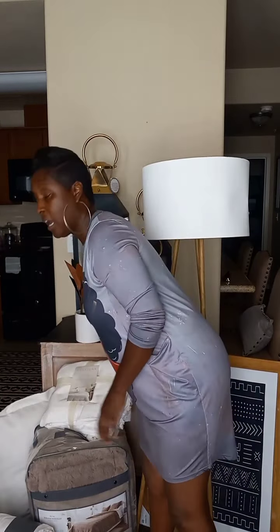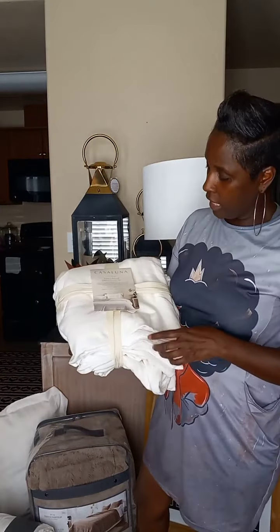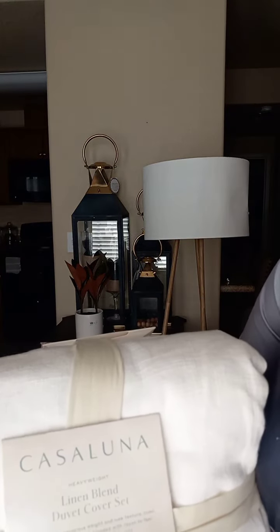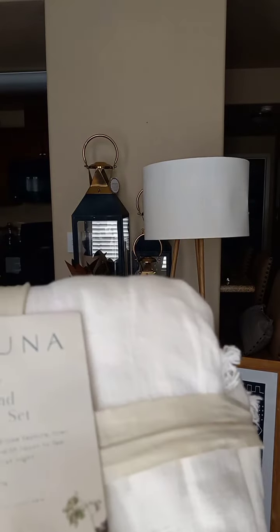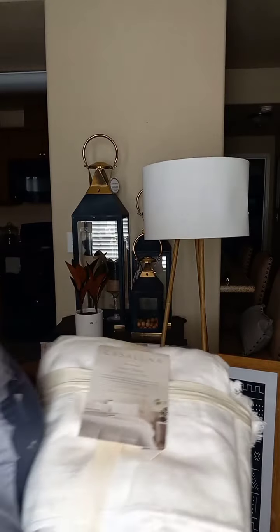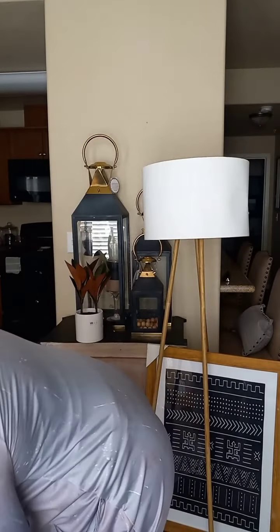I always pick up something with Casa Luna. I got this duvet cover. It's a queen size Casa Luna linen blend. Let me make sure I'm in the camera. It is so freaking beautiful, and it's like a cream color. Casa Luna linen heavyweight. But I got that for $9 as well.